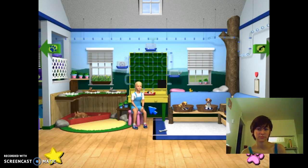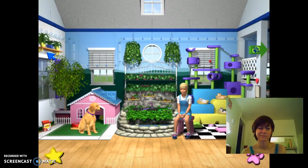Hi, this playroom is a fun place to play games with the animals. You can pet them, too. Why don't you pick one of these adorable kitties to play with?